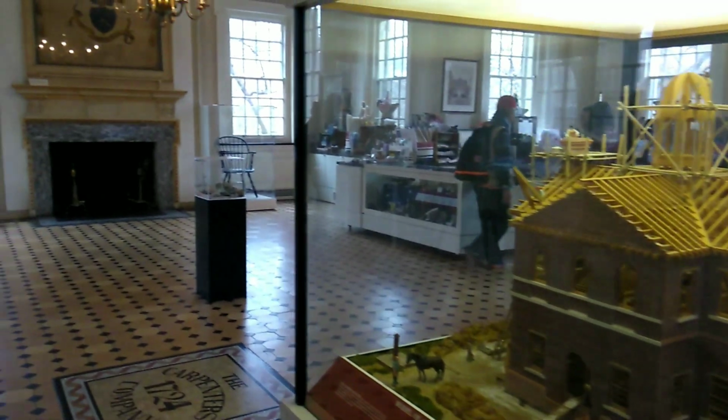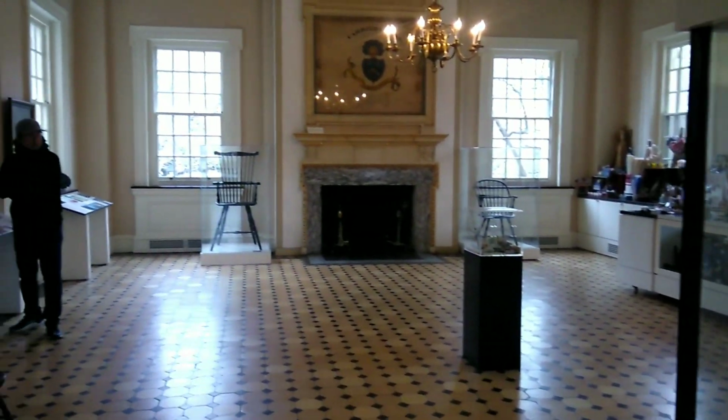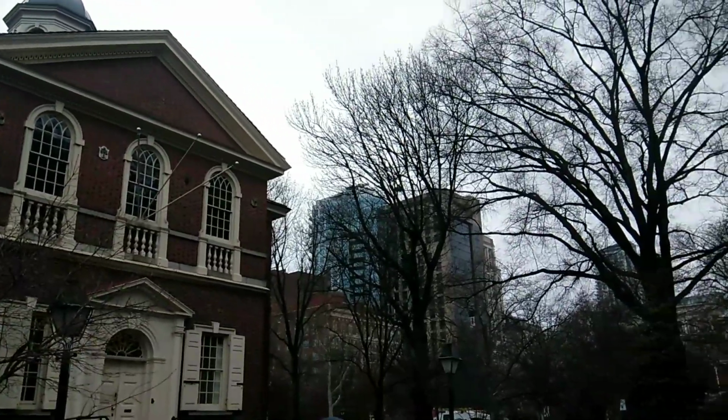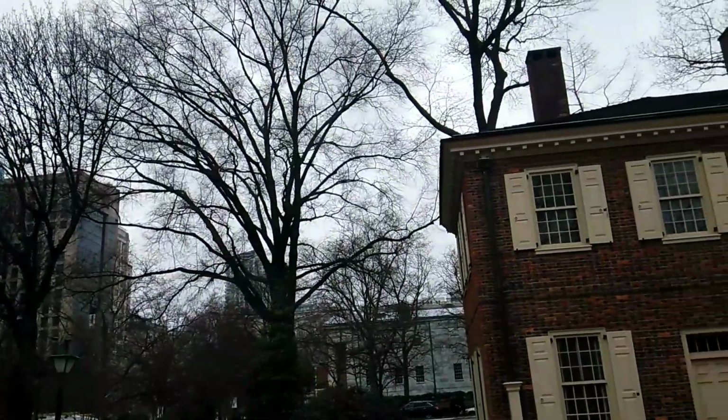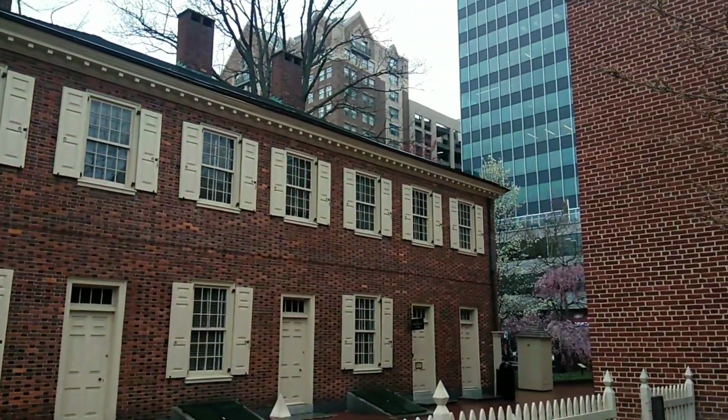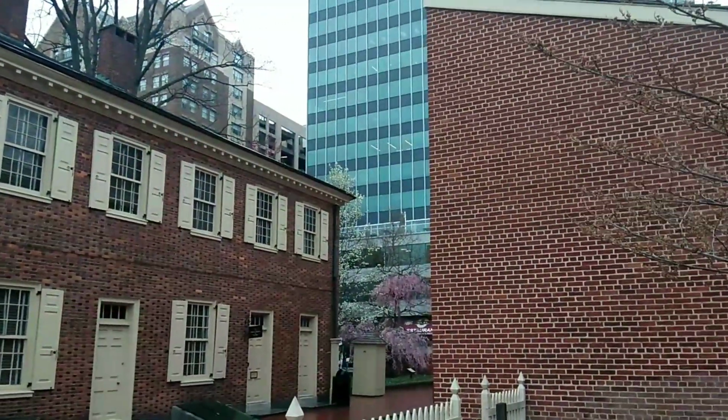Right now I'm actually at the American Philosophical Society Library, which was a place for the study of natural sciences as well as metaphysical. This is actually the Carpenter's Hall, where the First Continental Congress actually gathered in 1774, and it's just adjacent to some old buildings that house the military museum.